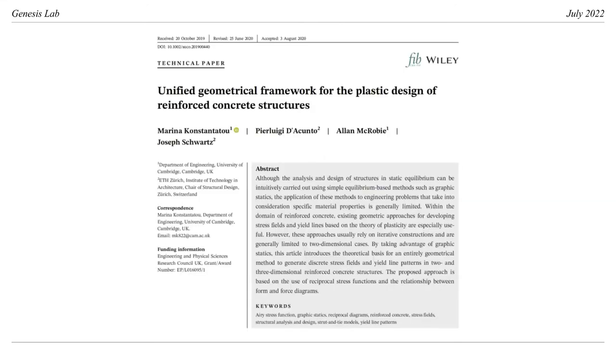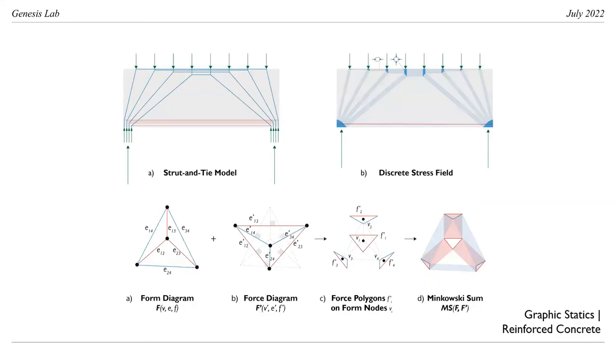And now I would like to discuss a bit more about applications of this method to plastic design of reinforced concrete structures. So here on the top left, we have a strut and tie model. And what is very interesting and beneficial is to derive a direct automatic way of deriving a discrete stress field. And then this discrete stress field gives us a number of information, including the exact geometry of the nodes and the biaxial and uniaxial areas. And here, the key concept is the one we mentioned before, the one of Minkowski sums.